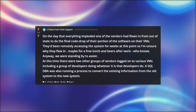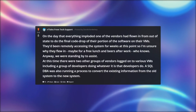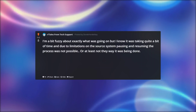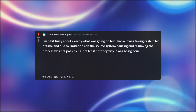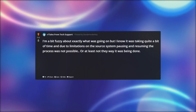At this time there were two other groups of vendors logged on to various VMs, including a group of developers doing whatever it is that developers do. A SQL DBA was also running a process to convert the existing information from the old system to the new system. I'm a bit fuzzy about exactly what was going on, but I know it was taking quite a bit of time, and due to limitations on the source system, pausing and resuming the process was not possible. Or at least not the way it was being done.